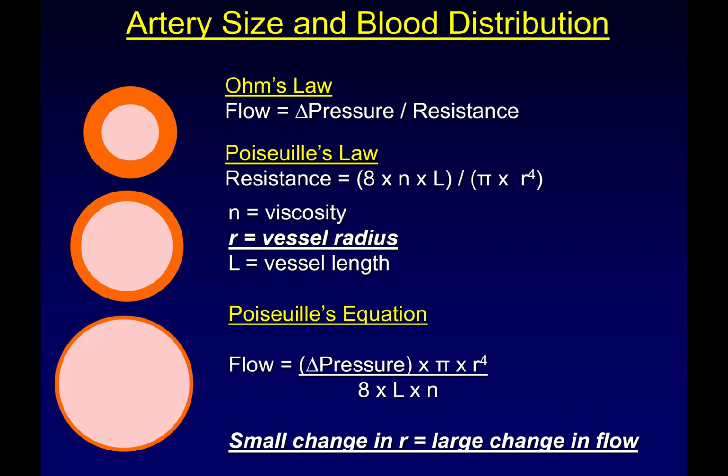So changes in pressure, primarily systolic blood pressure, and changes in vessel diameter are the primary ways that we control or alter blood flow. If I want more flow to go to a certain tissue, I can raise systolic blood pressure, that helps. And then I change the diameter of the vessels leading to other tissues, primarily leading to the tissue where I want the flow to go.